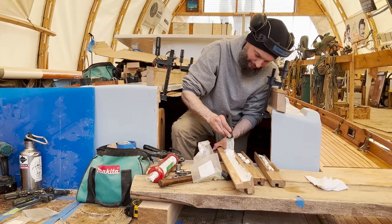So we got these trim pieces for the forehatch. They go in here. They slightly don't fit, so bring them out over here. Nifty little sander. Bring it back over. Get the tape to show that it goes up. And there we go. It slides right in. No gaps. Looks good.